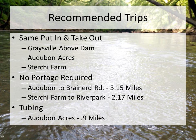We do allow tubing at Audubon Acres. There again, it's 0.9 miles around the sanctuary from the upper to the lower access points. You're looking at between an hour and a half, depending on how fast the water's moving. If the water's at flood stage, you're looking at about a 5-minute trip, and I don't recommend it.